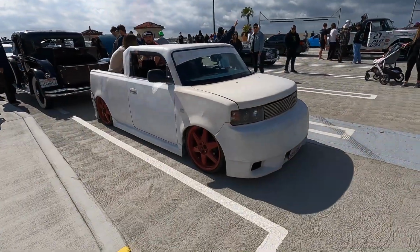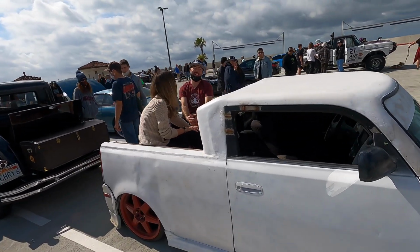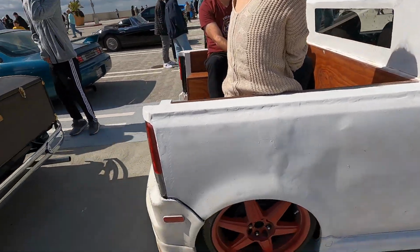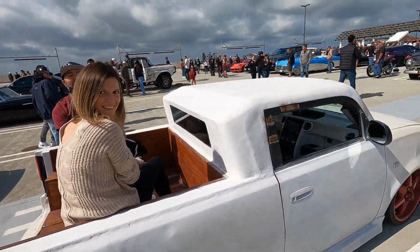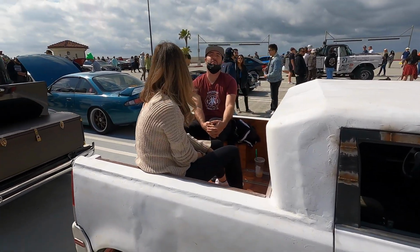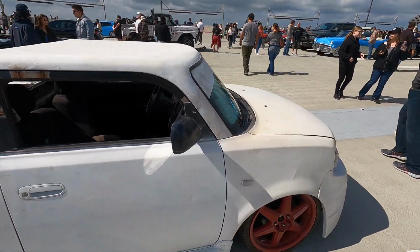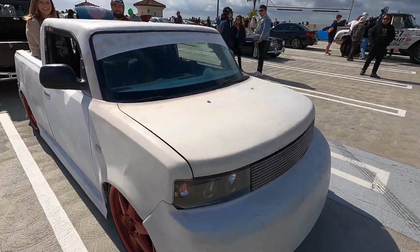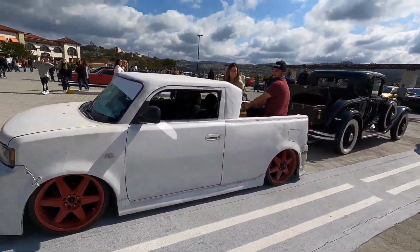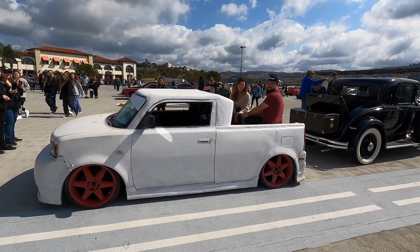So every now and then you see something that somebody's put a ton of work into, chopped the roof, and I could be wrong, but I believe there may be a little bit of Bondo in this. Yeah, you know what, good for you for doing that. Good on you. The car industry should be about everybody's expression, and that's what I love about this. You're doing something cool, you're chopping the roof, you're having some fun. If you don't like it, start again, you know?